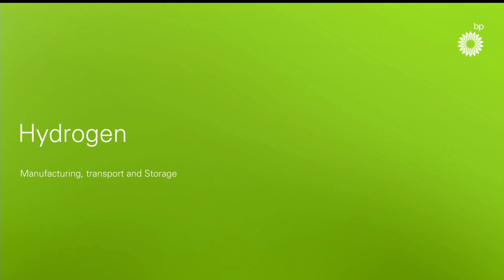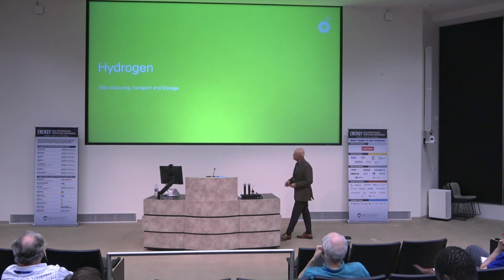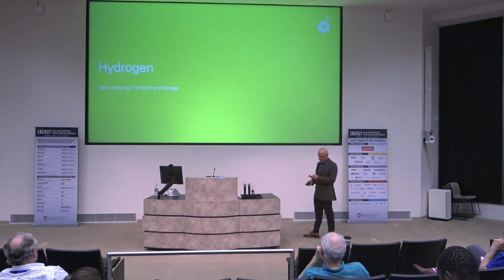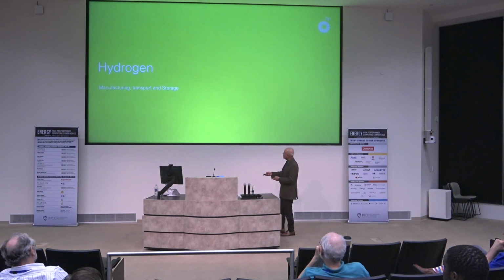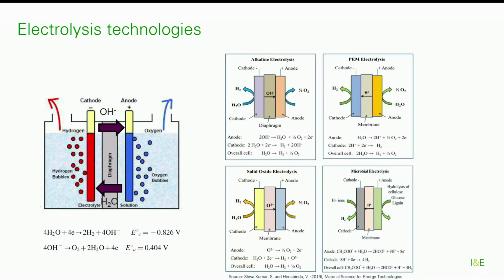So the other area that we are working quite a bit on is hydrogen. And again, here there are issues with manufacturing, transport, and storage, but I'll talk mostly about manufacturing here. For hydrogen manufacturing, of course, electrolysis is one of the main technologies used. There are different types of electrolysis: alkaline water electrolysis, proton exchange membrane, solid oxide, or microbial. I'm going to focus just on the alkaline electrolysis here.